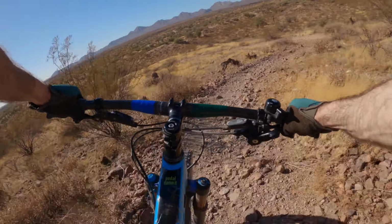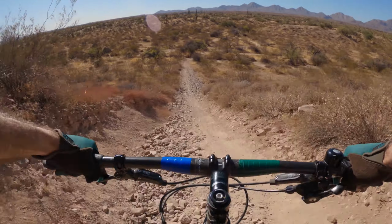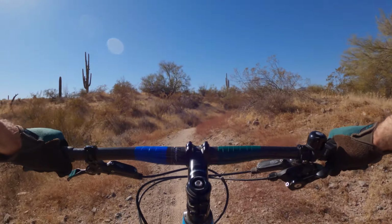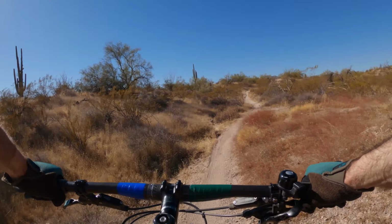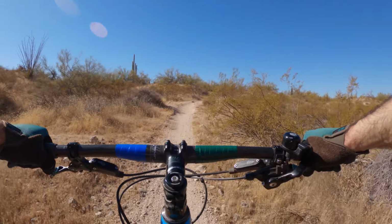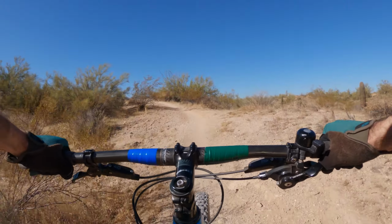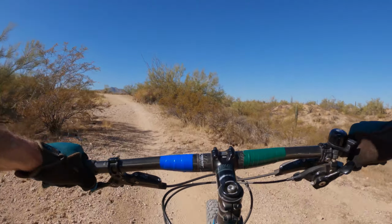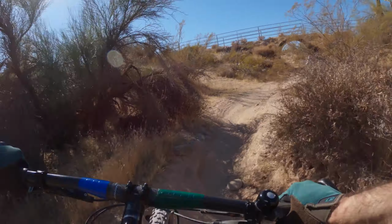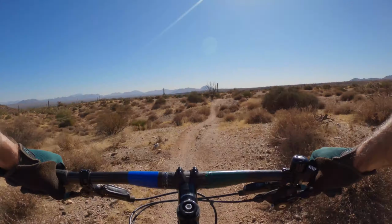Loosey-goosey. A lot of sand, a lot of ball bearing sized pebbles, the ones that really love to wash your wheels out. So I'm being pretty conservative here. Quintessential desert riding for sure. Oh, this is cool. Looks like we get to hit a little culvert. Hello!